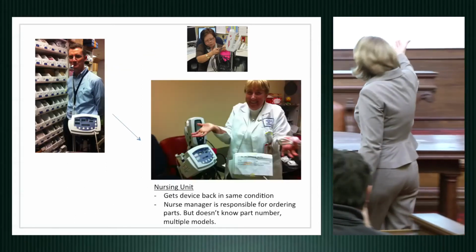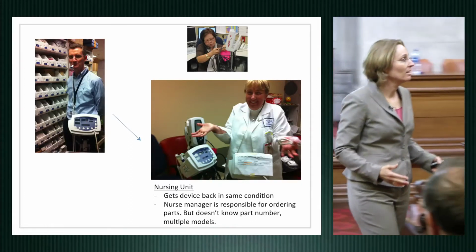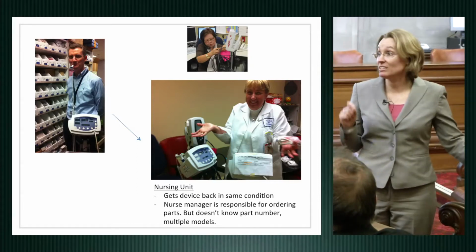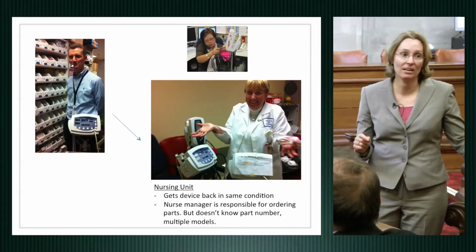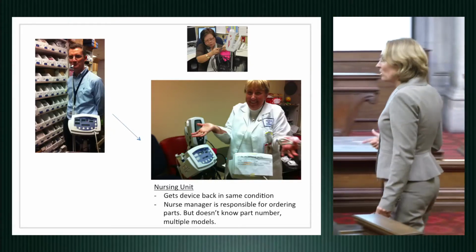and I told her, he said that you're responsible for ordering these parts. Can you do it for me? Can you show me how to do it? And this is the example of knowledge translation as well, because she had no idea. What is the part number I need to order? What company do I order it from?